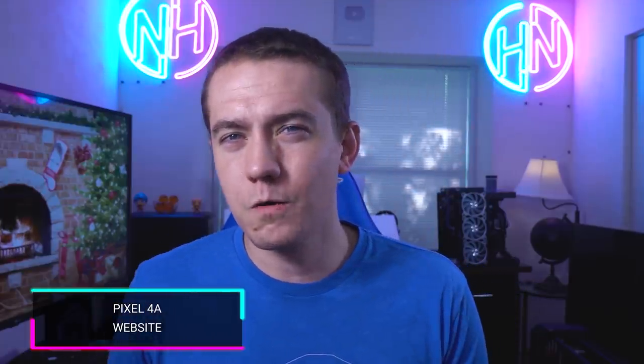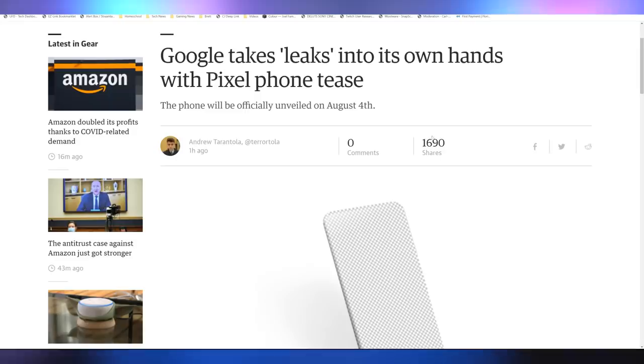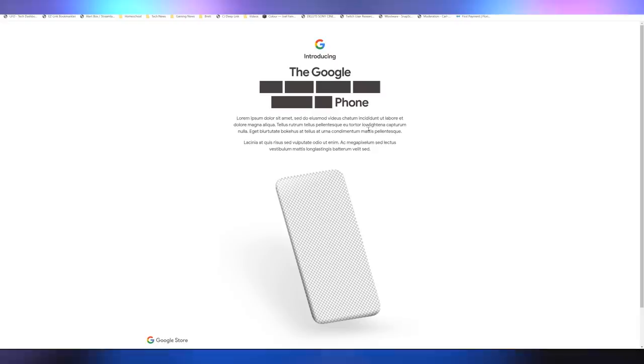And let's see if this works out properly. Google leaking their own phone on their own website, the Google Store. We've talked about the Pixel 4a several times here on Hot News, and it turns out that Google got tired of that and just leaked it themselves with the Google phone.